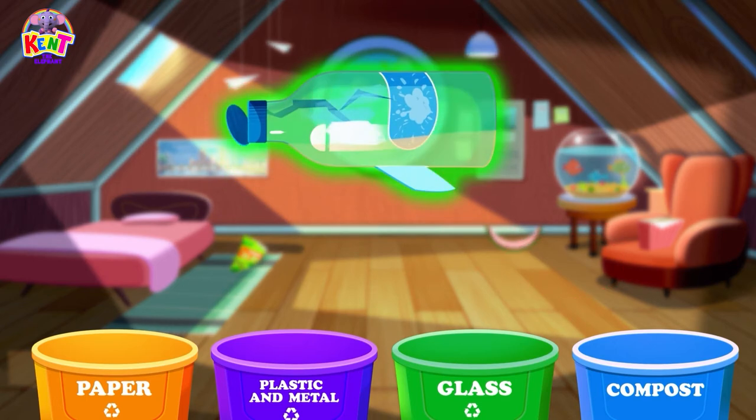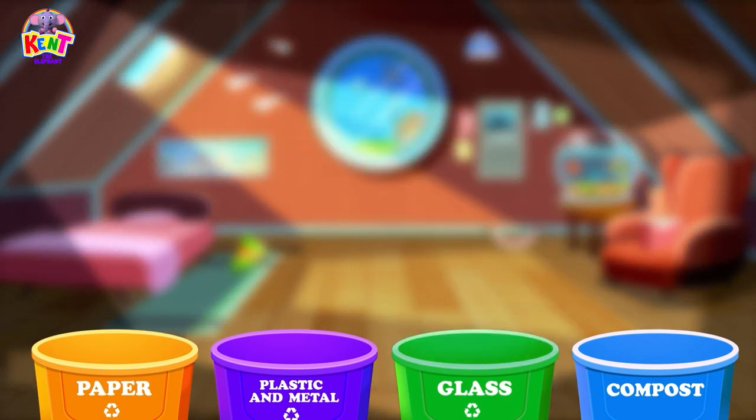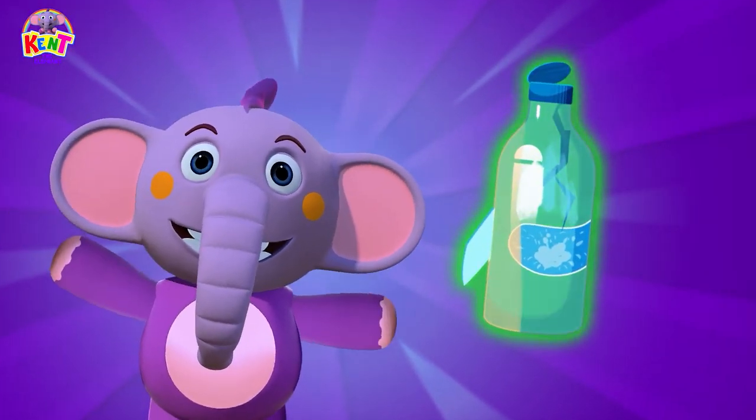Oh, look! A glass bottle! Which one is the glass bin? The green one. Well remembered. Ooh, be careful with glass though.